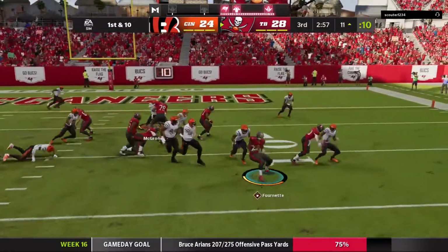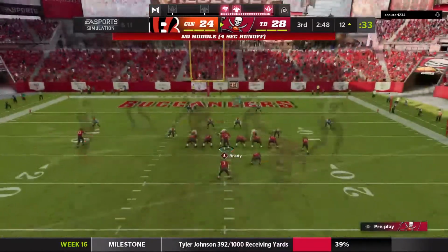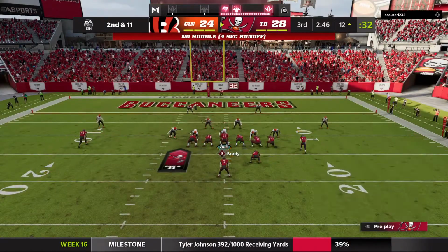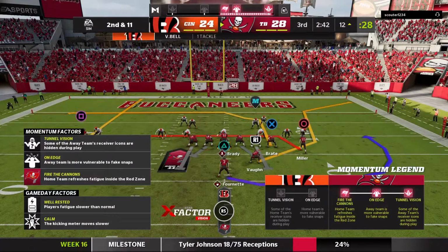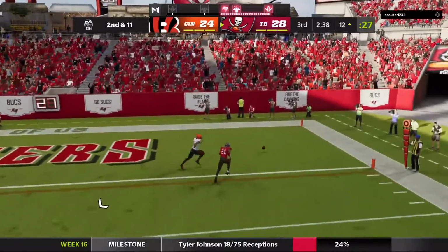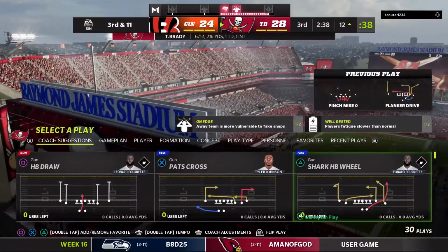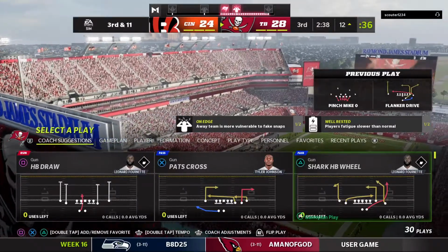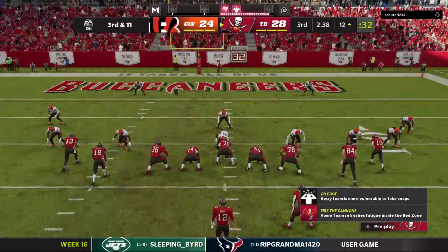A handoff to Fournette. And they go the wrong way on this one. Losing yardage back at the 12. Looking at a 2nd and 11 now after the loss. Brady going to throw. And he fires one incomplete. It certainly didn't appear that that's where he wanted to go with the ball initially, so he tried to get something out of it by dumping it off to his running back unsuccessfully.